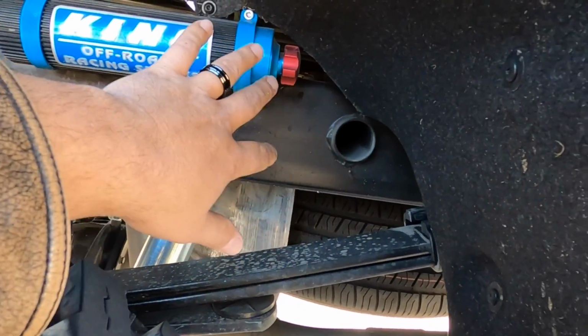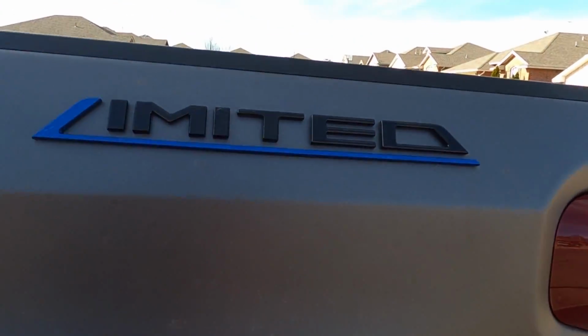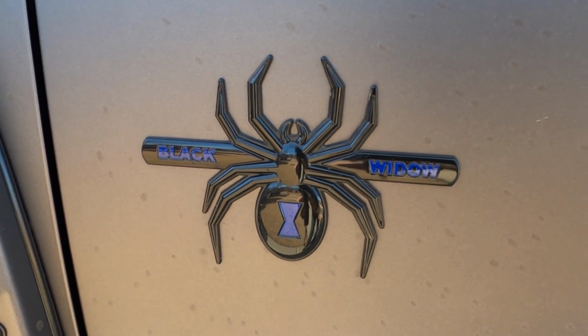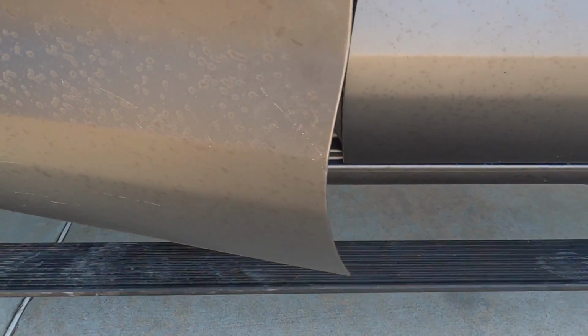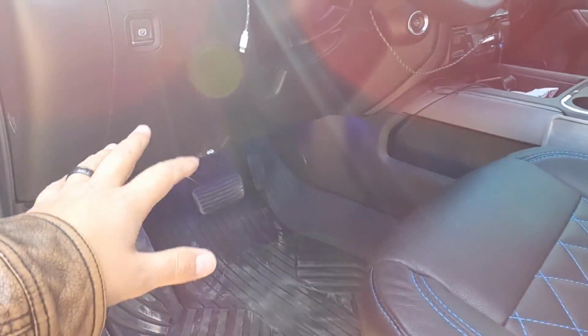I'm not going to touch any of this, but I'm assuming you can adjust the dampening of the shocks by turning that. I'm leaving everything the way it was. Got your little Black Widow logo right there. See the running boards folded themselves back up. Open it again, they come back out. You got nice blue or purple lights.